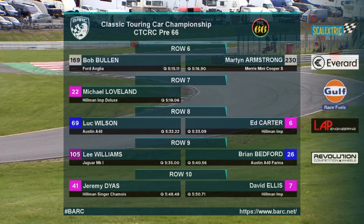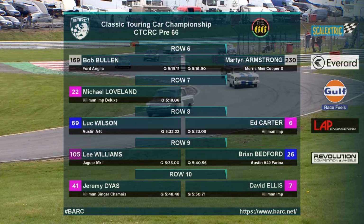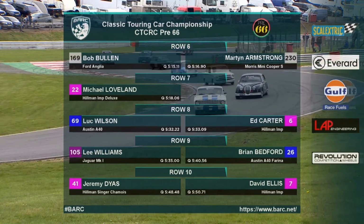Row 8, Luke Wilson's Austin A40, we just heard from him. Ed Carter's Imp alongside. Row 9, Lee Williams in another Jaguar, alongside Brian Bedford. He's in an Austin A40. Top 20 completed by Jeremy Dias in his Singer Chamois, a badge-engineered Hillman Imp, alongside another Imp out of David Ellis. So many Hillman Imps in the championship this year, fabulous to see.